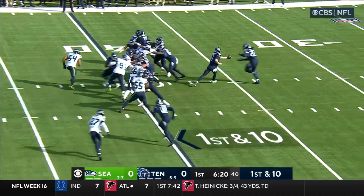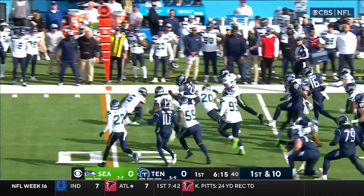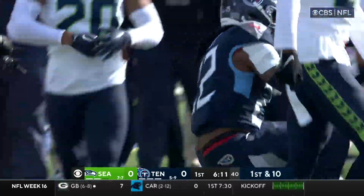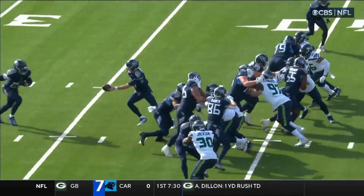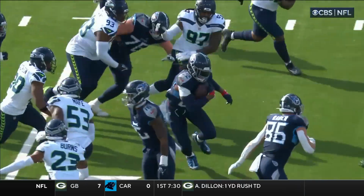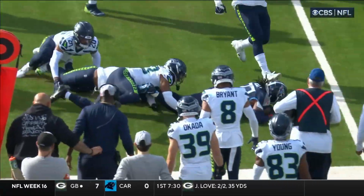And Tannehill just gets it off. No flags. Henry trying to push that pile on the right side. Henry able to escape the pile and pick up another first down. But they just go, this is their bread and butter. They call it duo, right? This is the double teams, and they're just using power football getting downhill. And it's a big jumbled mess.